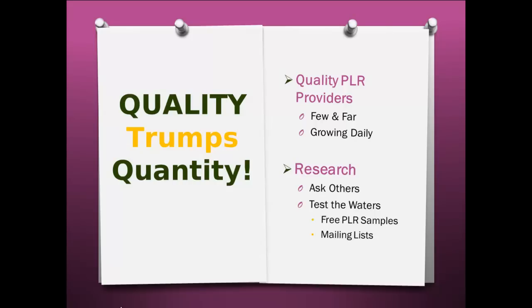Unfortunately, so are the people who, in all honesty, have no business selling PLR, because it's very obvious by what they put together and what they sell that they're just out to make a quick buck. Be cautious of the dime-sell PLR or people giving away thousands of articles for very little money. You can find quality PLR that doesn't cost you an arm and a leg. And a lot of people ask me, how do you find out who's quality without wasting your money? Here's just a few of the ways.